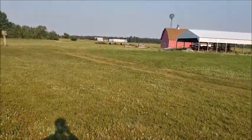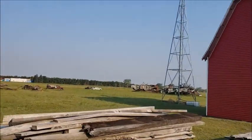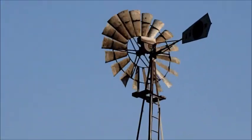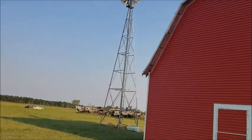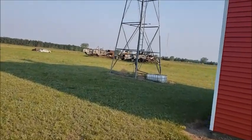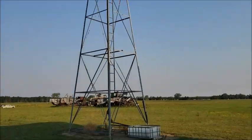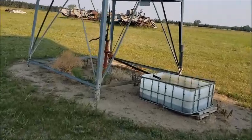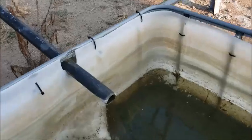And it looks like more at this red barn too. The museum has an actual functional windmill. It looks in good shape. It's actually spinning. It's not making a lot of noise. And also, it appears to be pumping a pump. This thing is actually operational on this museum ground. And it's getting a little drip here and there into this tub.